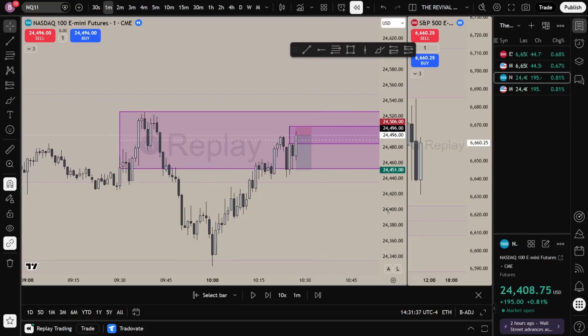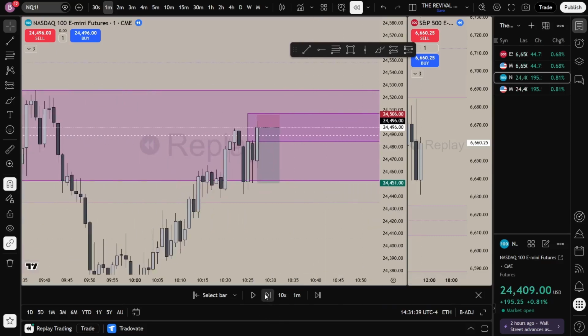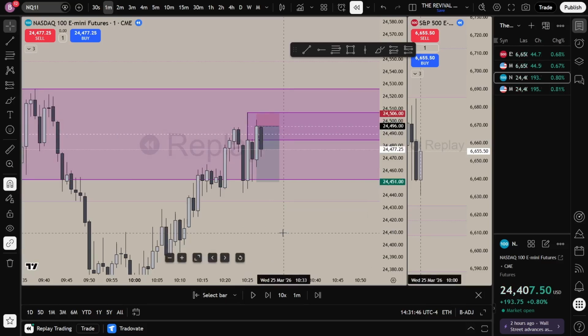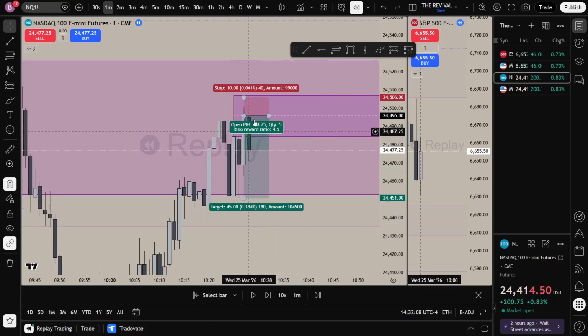Well, the trade started playing out good. We did go a bit down. Here, I was already jumping around my room, bro. I'm telling you, I was so hyped. I was just jumping around the room because I was finally in a trade and it was going my way. After this candle, I also put my stop loss to break even.